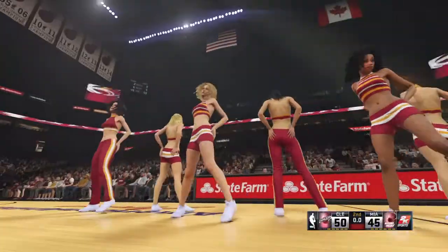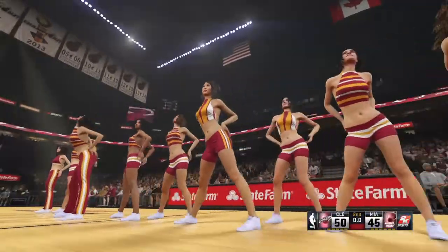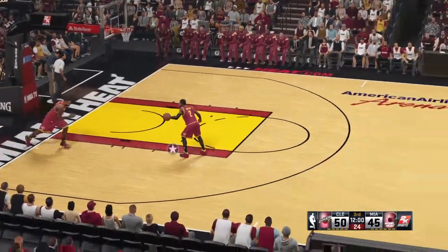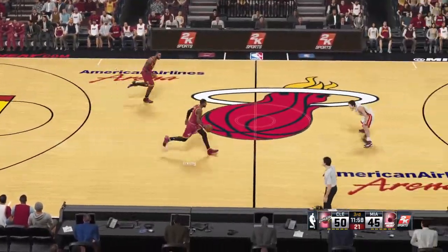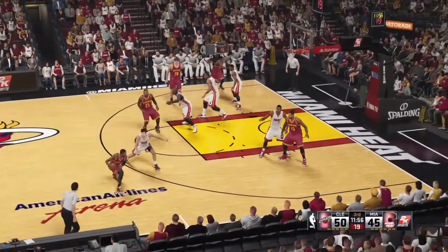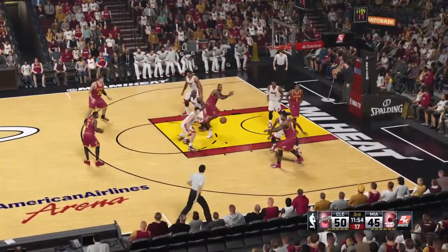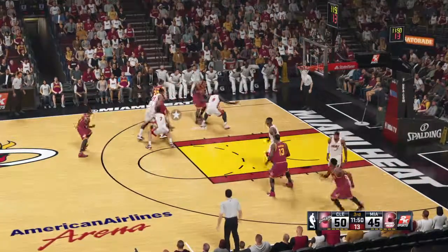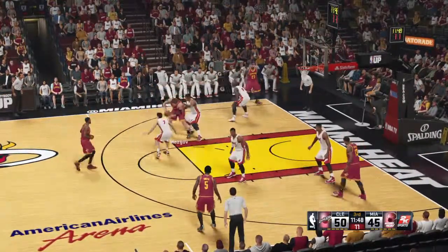We have a close ball game on our hands as we get set for the second half of basketball. You look at Chris Bosh in this game, I mean, he's been everywhere. Boy, you wonder how long he can continue to shoot the 3-ball as well as he has to this point. He's been lights out. Steve, you know that as well as anyone, being the shooter you were. Sometimes you have those nights where the bucket looks 3 feet wide.